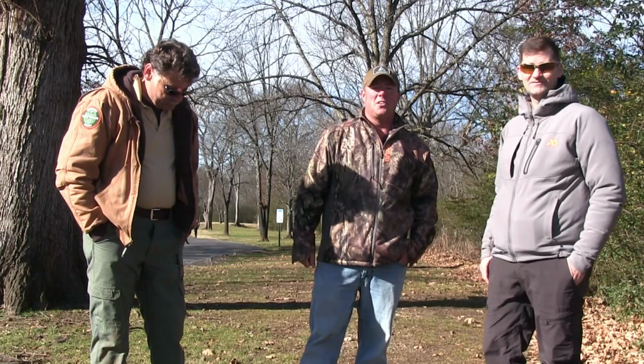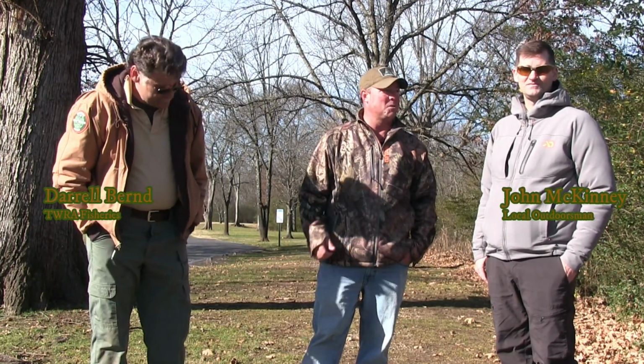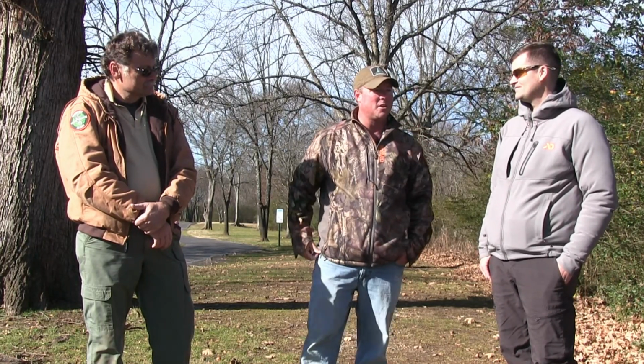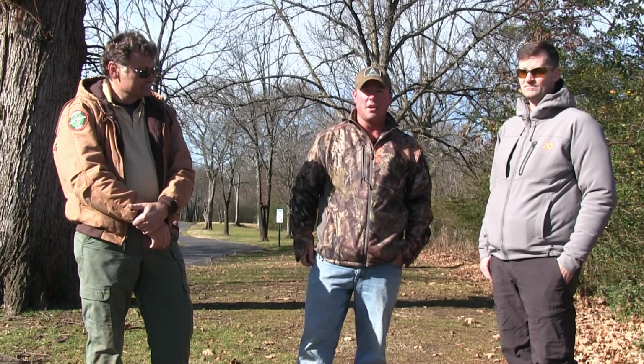Hey guys, we're out here this morning and we are at Don Fox Park in Lebanon, Tennessee. Not somewhere that we would typically think we'd be to see a bunch of people trout fishing, but this morning there are people up and down the stream here trout fishing because TWRA has come out here and stocked this creek down here.